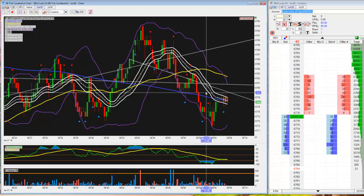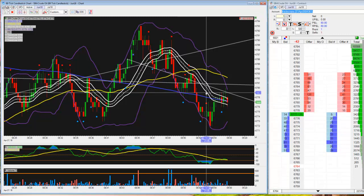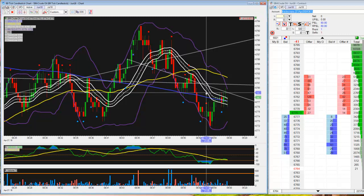I'm telling myself right now, I gotta be happy with just an 8-tick win, even if it goes 100 ticks in my favor. I'm trying to tell myself that. What I can tell you is the market's not participating in the down move.